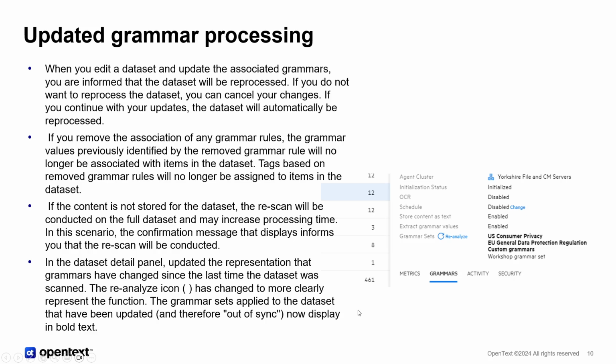These bolded ones here are the grammar sets applied to the data set that have been updated and are therefore out of sync. Note that you have to be careful with the state of your data set here. If your data set is not content stored, meaning the words are not in the index, then a rescan will be required. Rescans take more time, so be careful about that. Any reanalyze option you use when your data is not stored will trigger a rescan process.